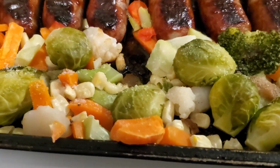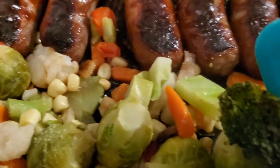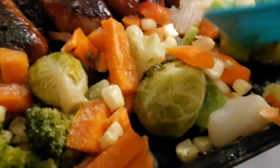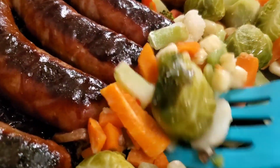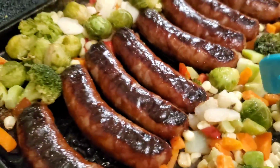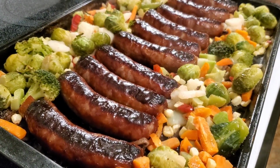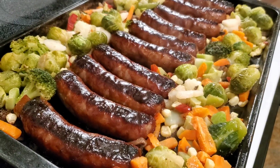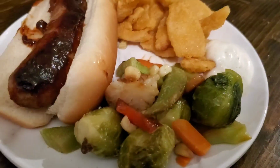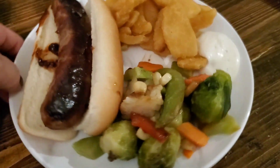I am just going to give these veggies a good stir and a taste just to make sure that everything is cooked through. I myself do not care for the mushiness of a frozen Brussels sprout, but that's the way Bill likes them, and we don't judge. That's the good thing about us, is we're 2 different people and we like different things. But I did give them a taste to make sure that they were cooked all the way through. Everything else was tasty and good. The brats were all cooked through and had a nice barbecue glaze on them. So dinner is ready to be served.